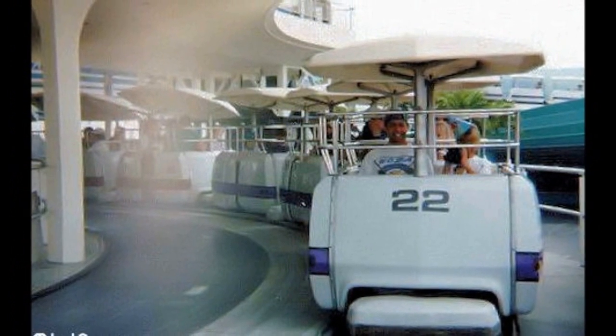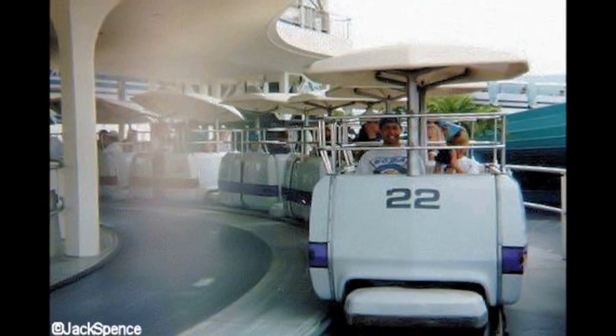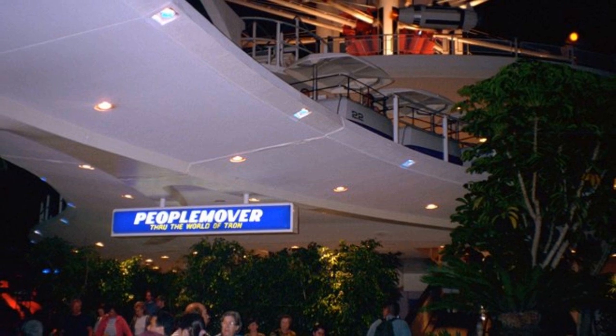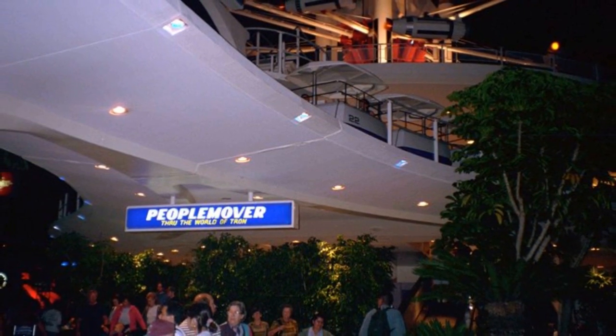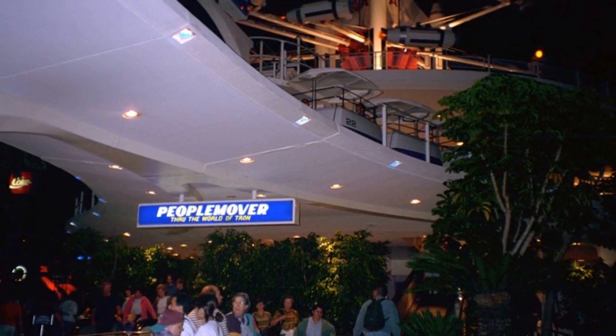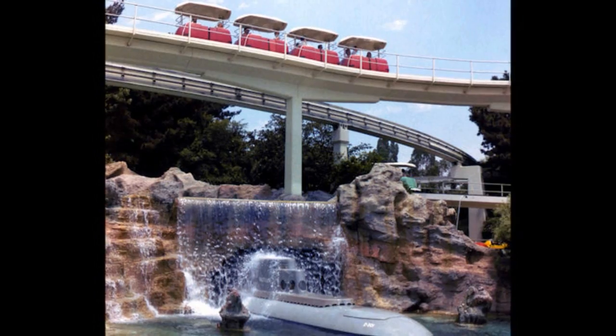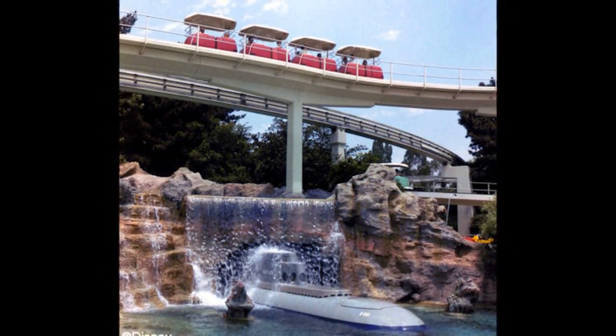A different version of the PeopleMover, now named the Tomorrowland Transit Authority PeopleMover, still exists at Walt Disney World's Magic Kingdom today. Though similar in concept, this version of the ride uses linear induction instead of the tire propulsion system. The PeopleMover is still one of the most popular rides at Walt Disney World today, with its relaxing ride through Tomorrowland, sometimes garnering waits close to an hour.